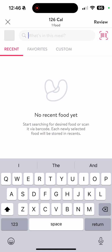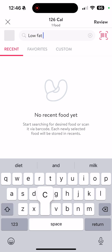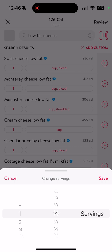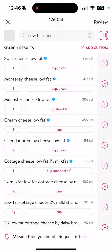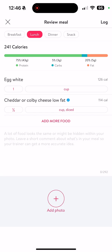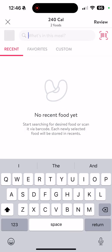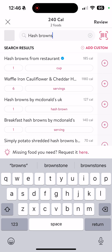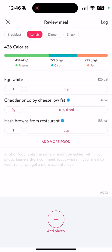But say you had cheese. You had low-fat cheese. All right, let's see, cheddar or Colby. I had half a cup, let's say. So half cup diced, we're gonna click that. Review, great, add more food. Say I had hash browns. You can also scan a barcode of any bag and find that too, but let's just call it hash browns from a restaurant. That's fine. Let's add that, review, and now we can see what we've had today. We'll log that, review it, and just make sure it's good to go.